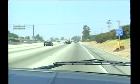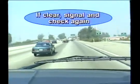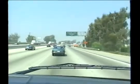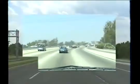If you decide to change lanes, either to pass because of an upcoming interchange, or in this case because of an upcoming hazard on the right, begin by checking your mirror and leaning in your seat to broaden your sight angle. If all is clear, signal and check again. If still clear, move into the center lane. Once in the center lane, cover your brake to re-establish your 5-second following distance.